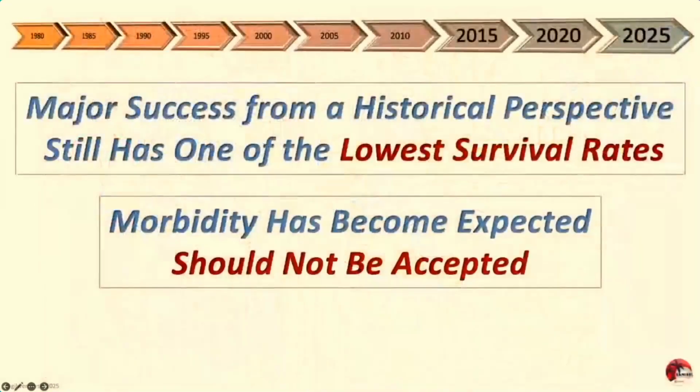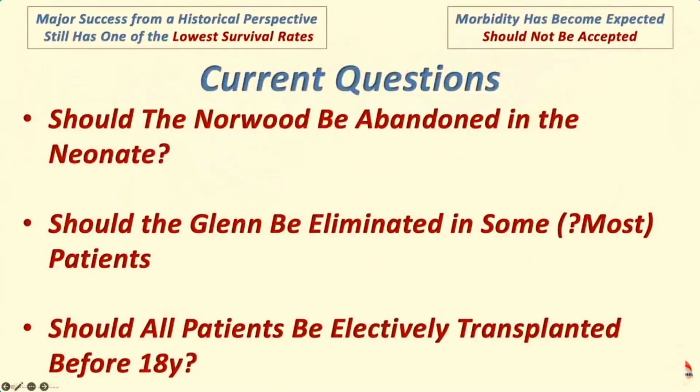So to sum up, this is a major success from a historical perspective. I've had the privilege of living through most of it, but it still has one of the lowest survival rates of what we do. Morbidity has become expected. It should not be accepted. We have to do a better job with this. These questions will come up in your ORs, in our units, and there will be resistance to changing it because we're comfortable with what we do.